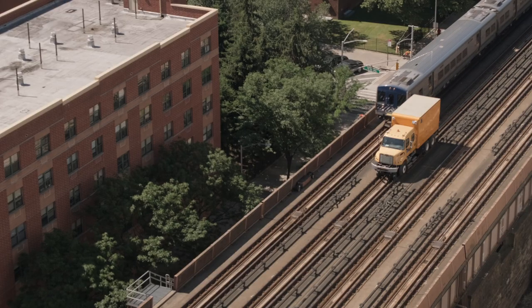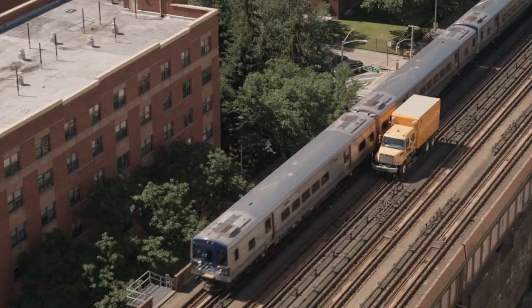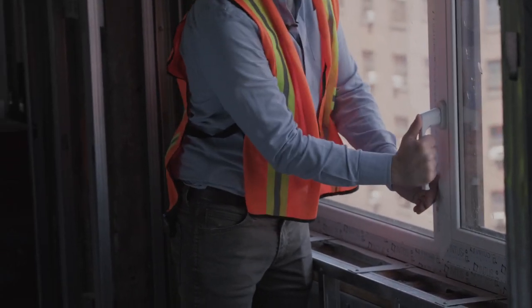The envelope system also does a great job at keeping outdoor noise out of the apartments. This is especially important when you live right next to a busy train line.